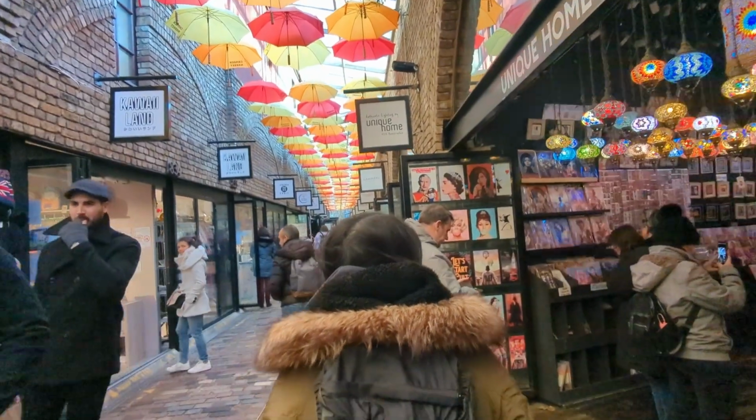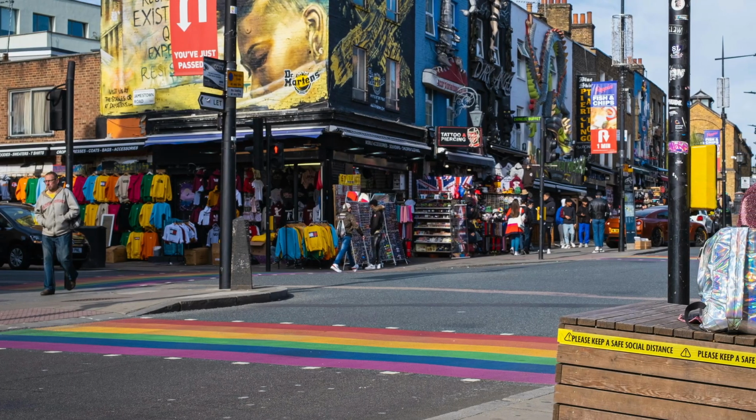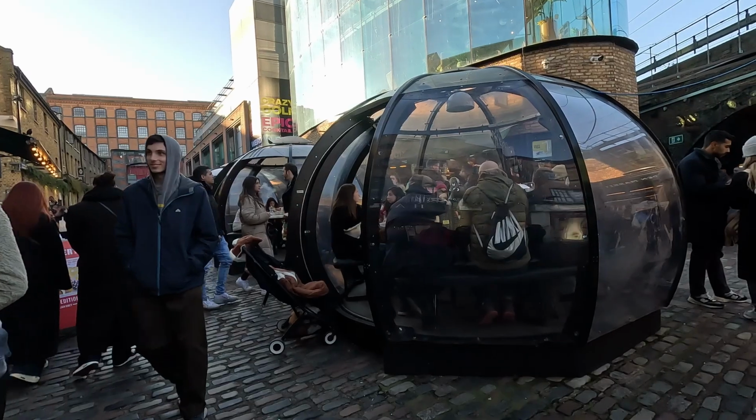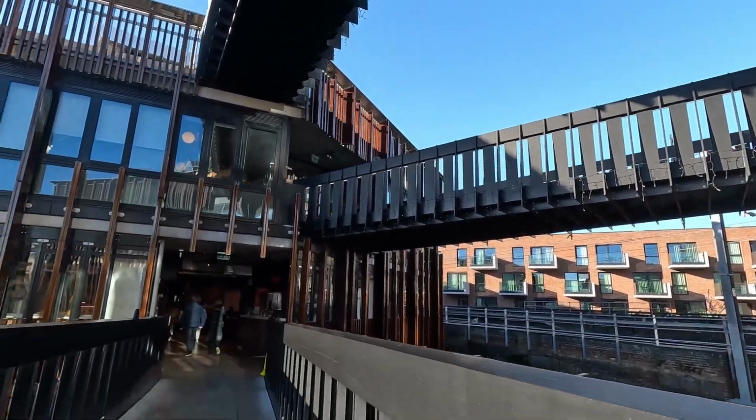Camden Market started in 1974 as a small arts and crafts fair with just a handful of stalls. Over the years, it has grown into one of London's biggest and most diverse markets, attracting millions of visitors each year.